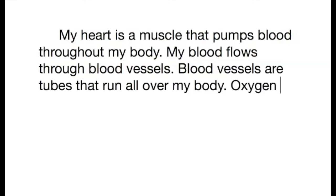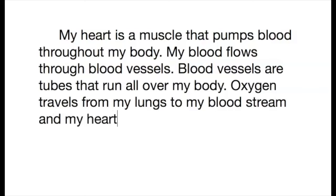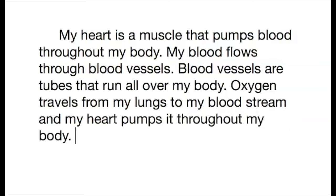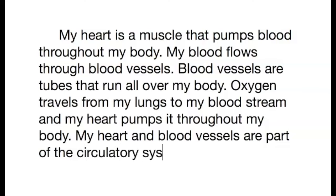Okay, oxygen travels from my lungs to my bloodstream and my heart pumps it throughout my body. My heart and blood vessels are part of the circulatory system. That's what it's called. Circulatory system.